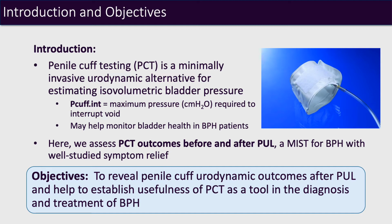What they were able to show in their previous data is that during active voiding, as the bladder contracts and the sphincters are open, there is a continuous column of urine from the bladder through the urethra into the penile urethra. And using the cuff interruption as well as an algorithm, they've been able to show that the interruption pressure is equivalent to the bladder pressure. My hope is that the penile cuff test will help us monitor bladder health potentially in BPH patients.